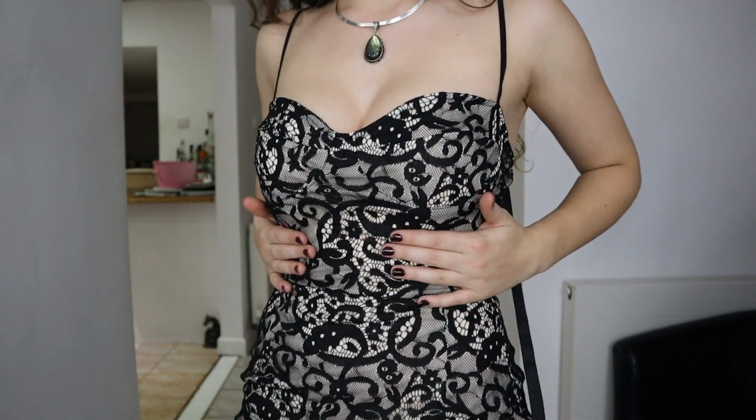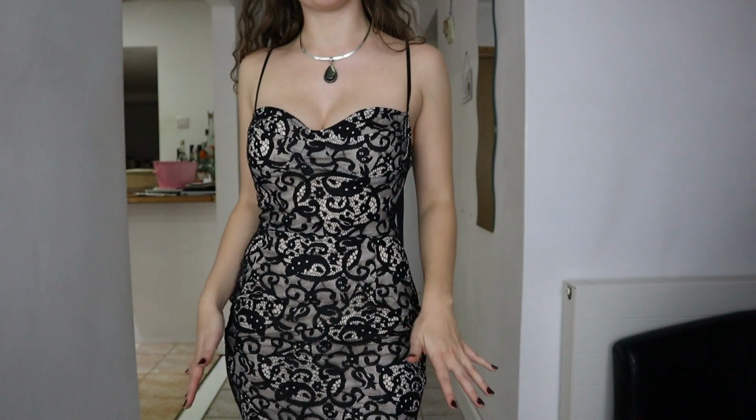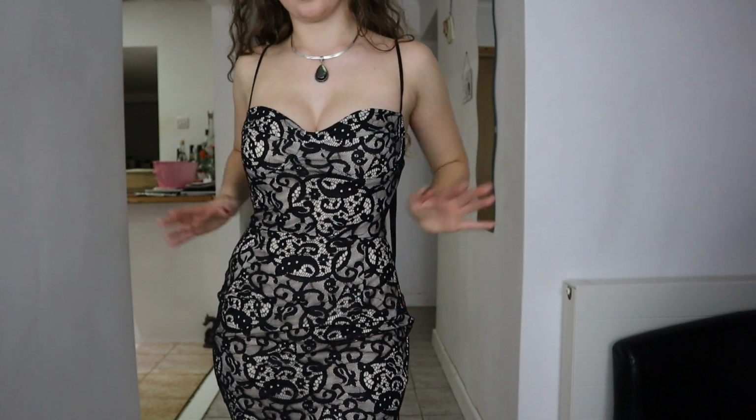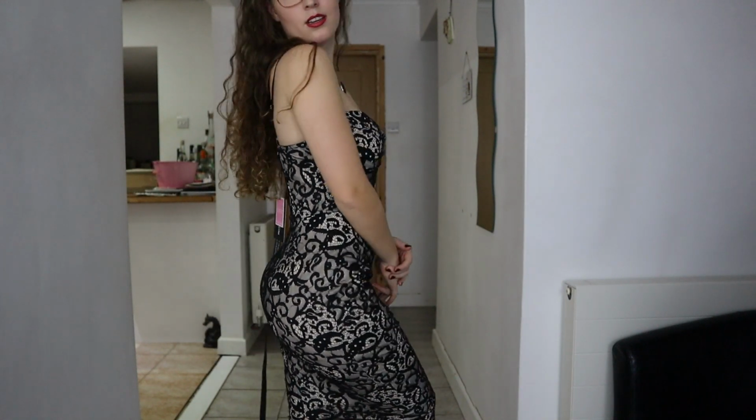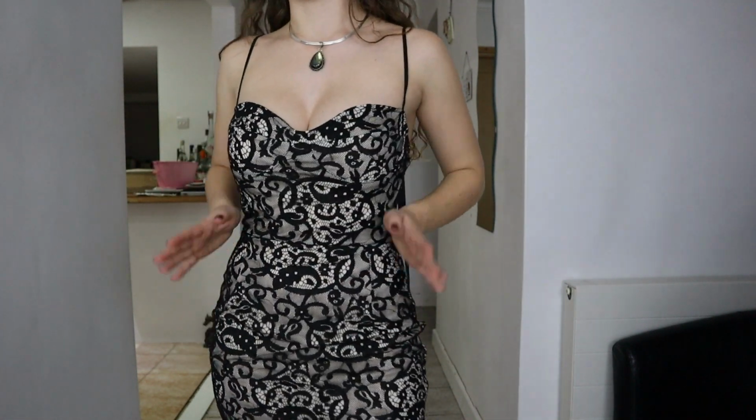Look at that. It just fits so nice. It's not trying to squash me anywhere. It's like it was stitched for me. No, I love this dress. Let me know what you think, but this fits beautifully.